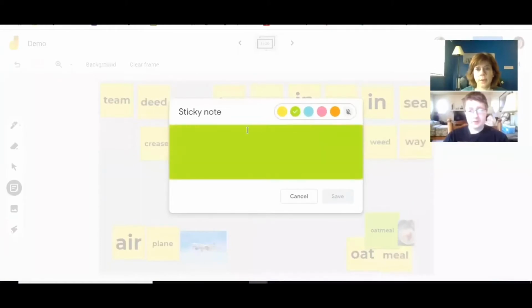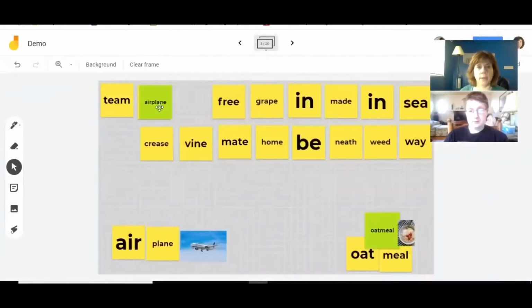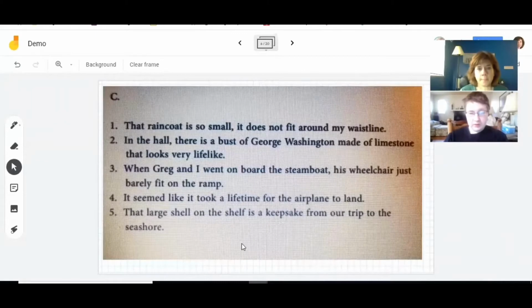Okay, so you're going to remember how to spell airplane because you can't see it, right? You're just going to remember how to spell that word? Wow, you really remember this stuff, Jacob. That's awesome. All right, buddy. That raincoat is so small, it does not fit around my.